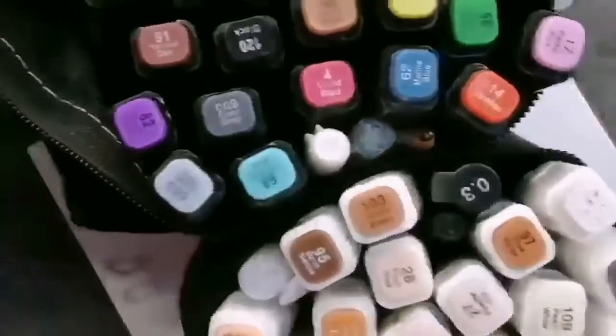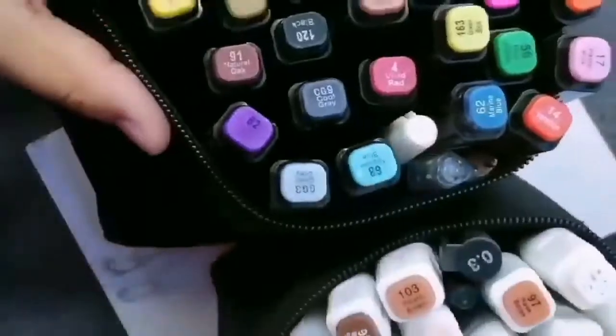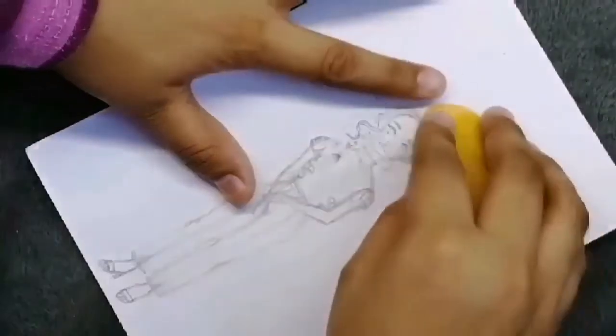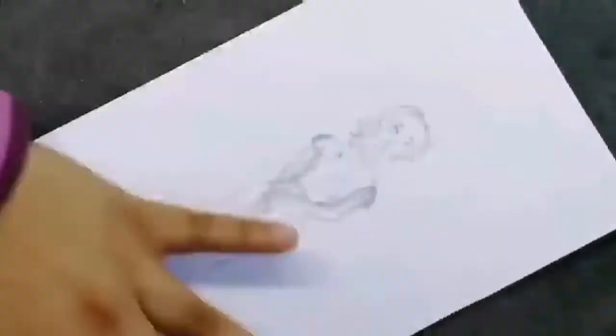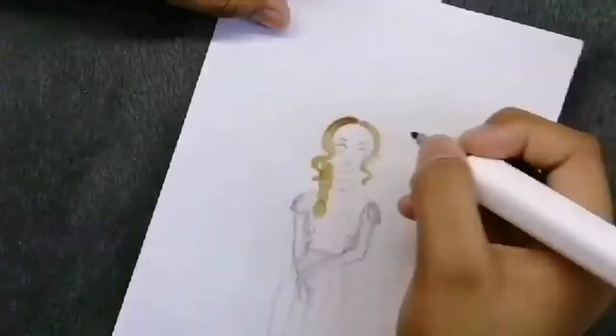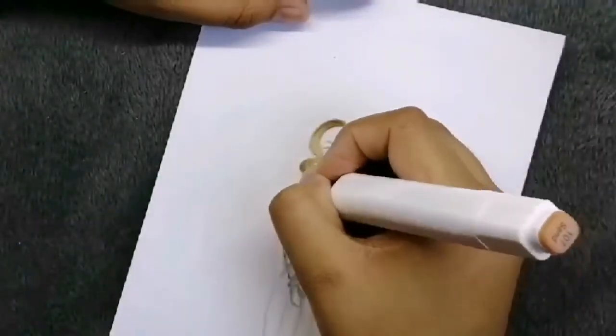So I'm using my alcohol markers, and I am going to be coloring it. So all the pictures which I have chosen for now, when I chose it, I chose 3 and I always pick the 3rd one, and now I am going to be coloring it just the same as the picture.